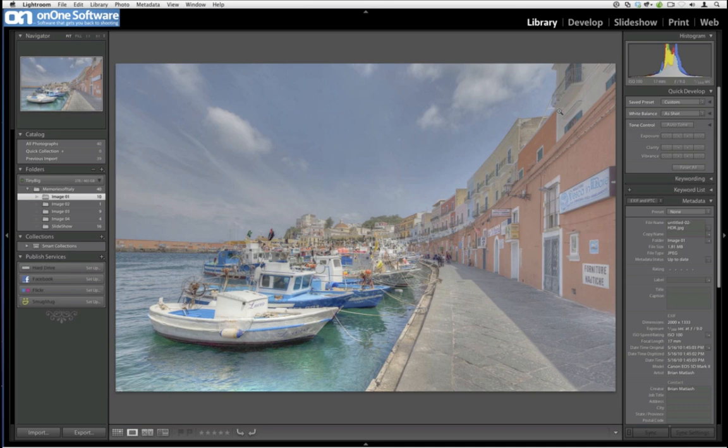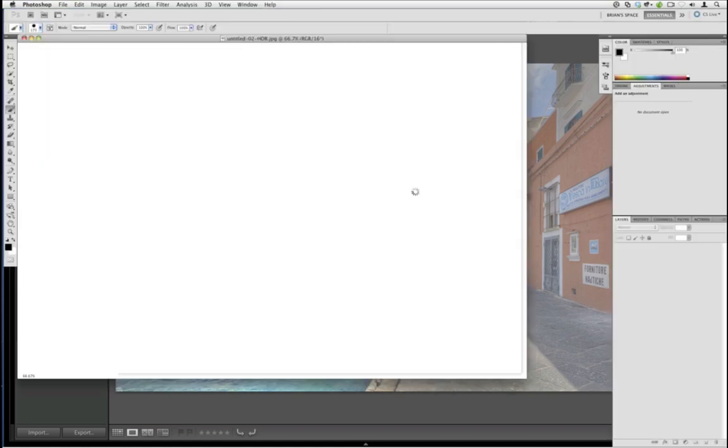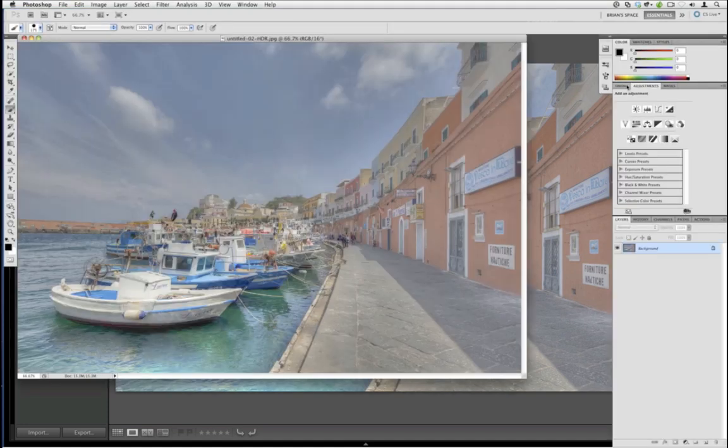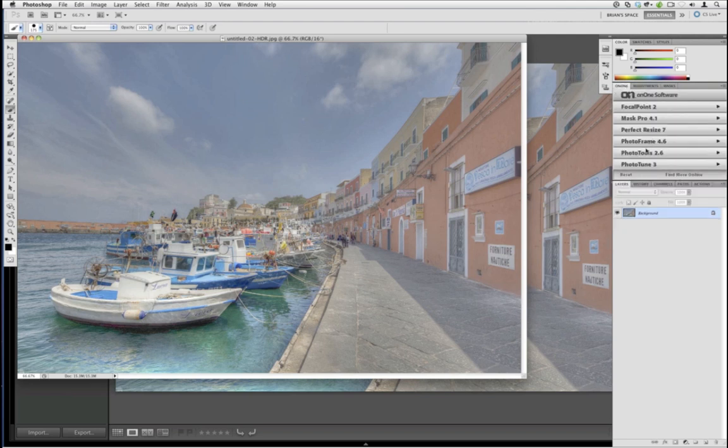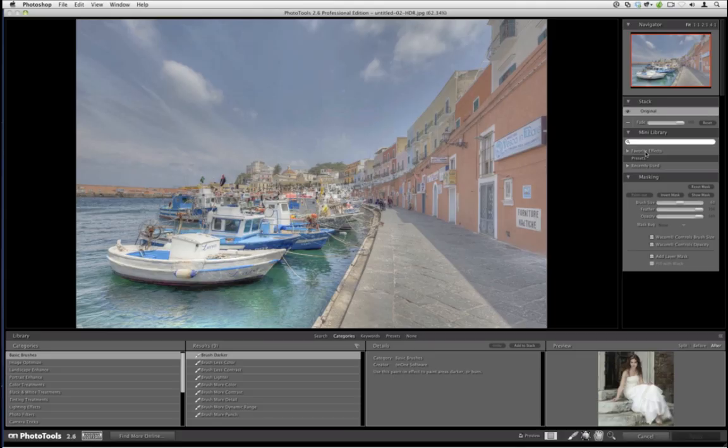All right, I'm going to bring this now into Photo Tools. I typically send my images to Photoshop first to access Photo Tools. So here we can go to the On-One palette, and I can go to Photo Tools. And I'll show you how to create a preset.